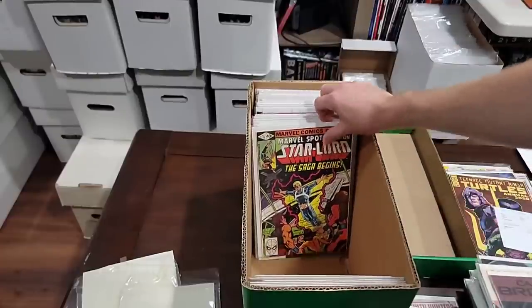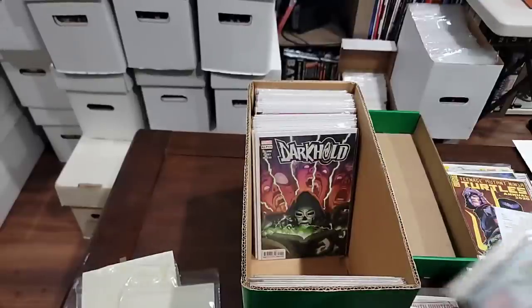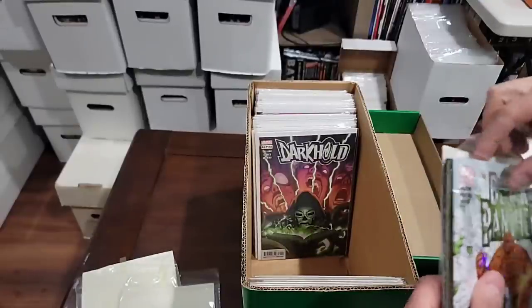Oh, first Star-Lord in comics. His first appearance is actually in a Marvel preview, a magazine. This is first in comics. Let's see what we have in the Black Panther bag.